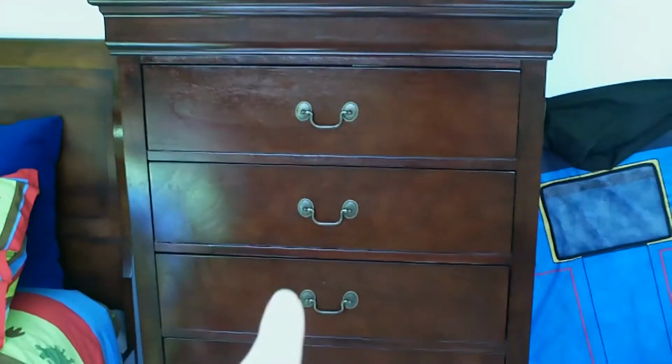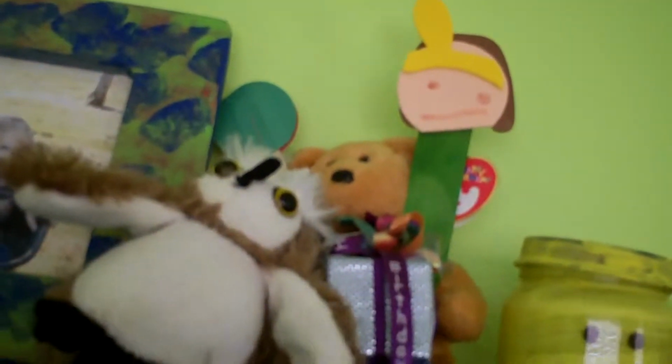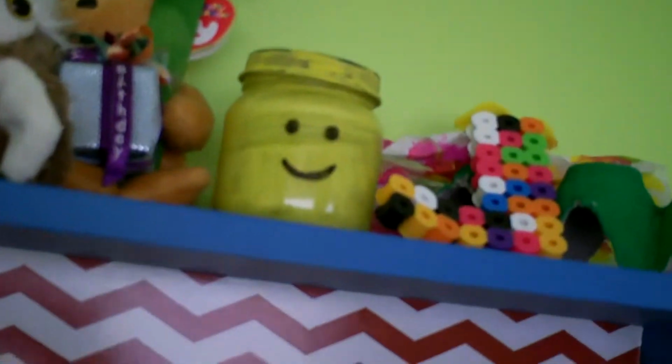This is his dresser, and we actually already had his dresser with his crib. Therapy, the little Beanie Baby bear he got at his first birthday party from my best friend.